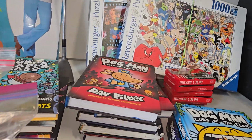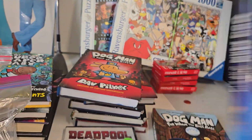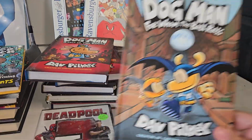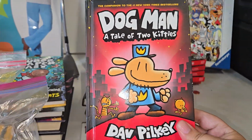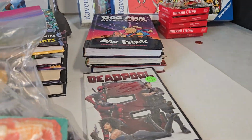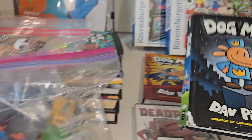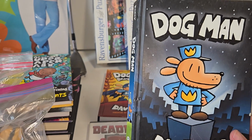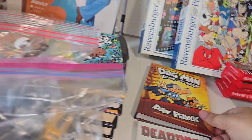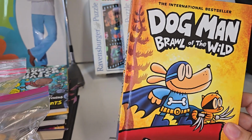We got Dogman Mothering Heights. If any Dogman fans out there, Lord of the Fleas, and Cat Kid. I know I had a double in here. I'm not sure which one it was. From Whom the Ball Rolls. A Tale of Two Kittens. There's the double, Tale of Two Kittens. Grime and Punishment. Dav Pilkey, I'm not sure. Oh, no, that's the author. That was just the first title, I guess. That was just Dogman with no extra title. And then there's Brawl of the Wild.